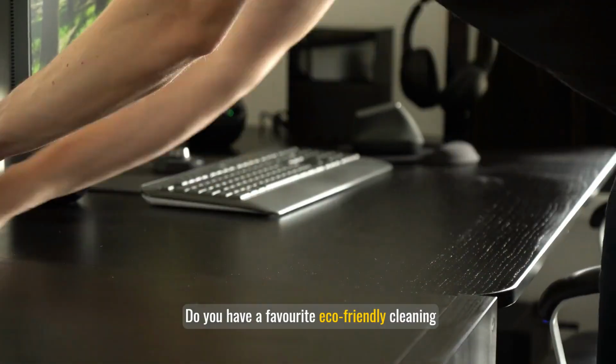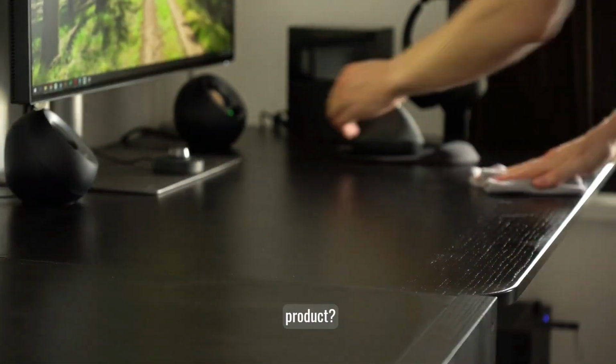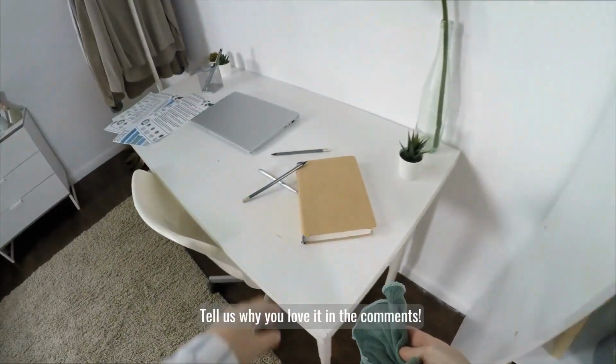Do you have a favorite eco-friendly cleaning product? Tell us why you love it in the comments.